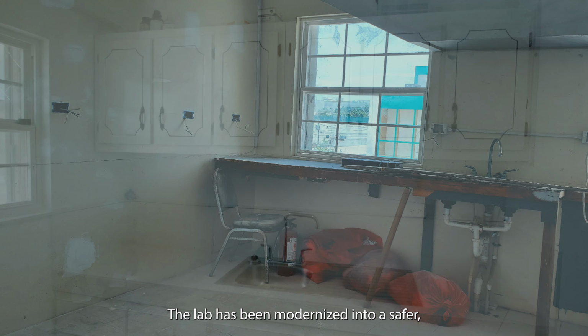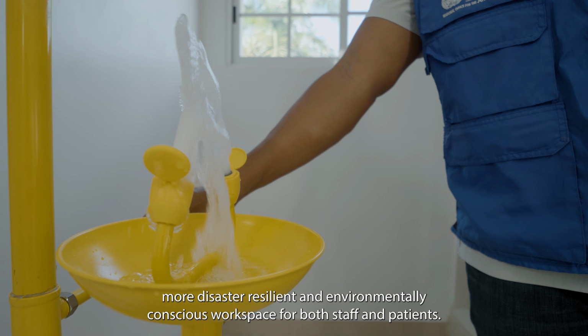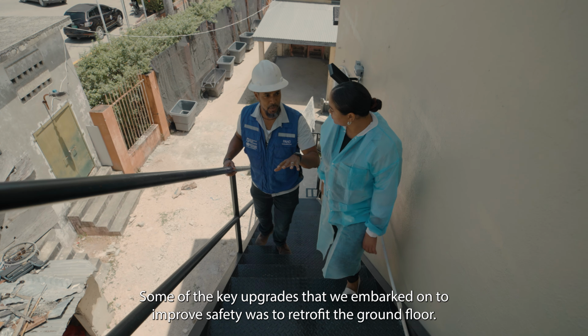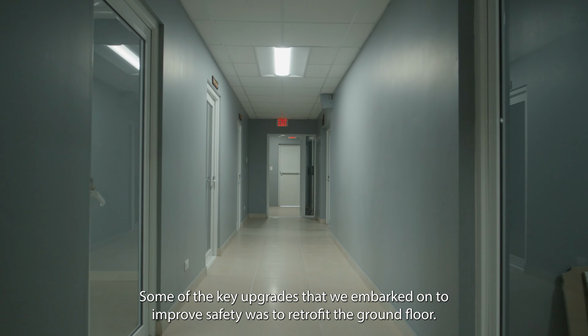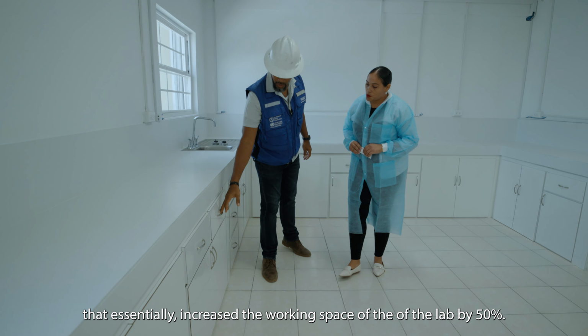The lab has been modernized into a safer, more disaster resilient and environmentally conscious workspace for both staff and patients. Some of the key upgrades that we embarked on to improve safety was to retrofit the ground floor. That essentially increased the working space of the lab by 50%.